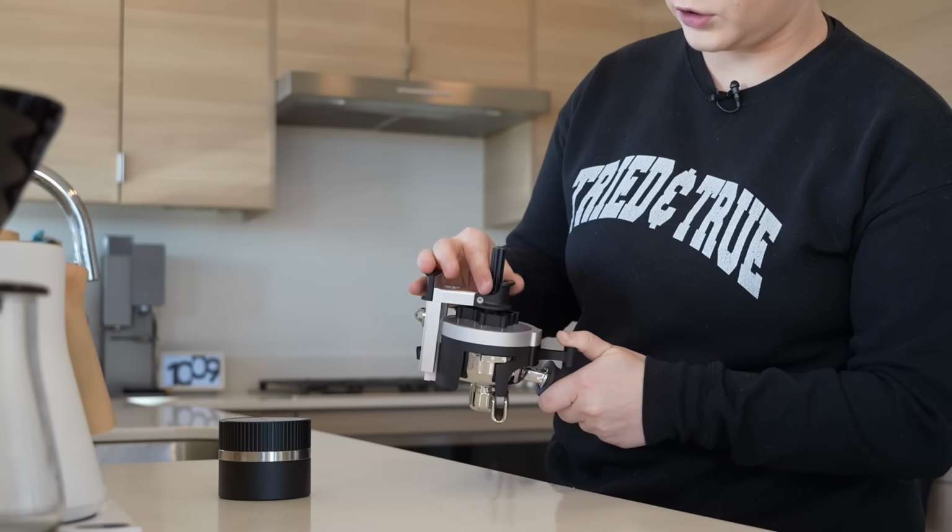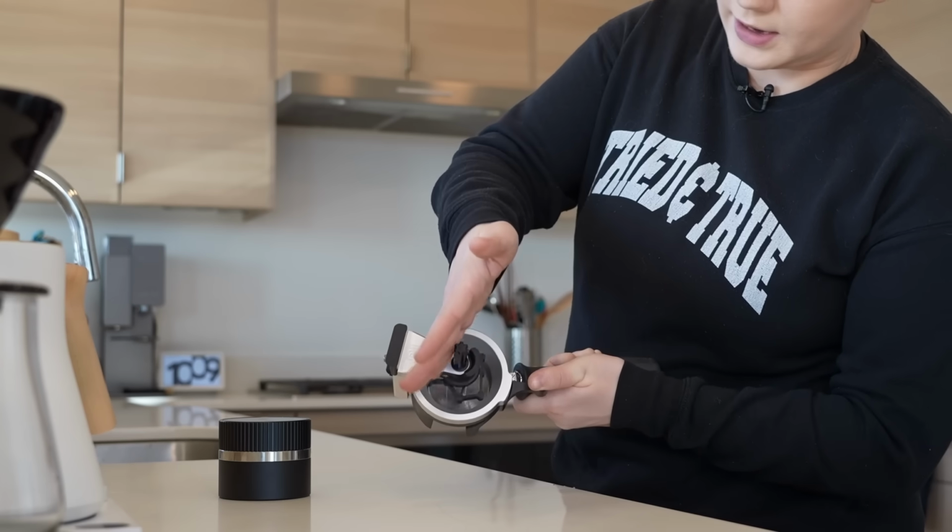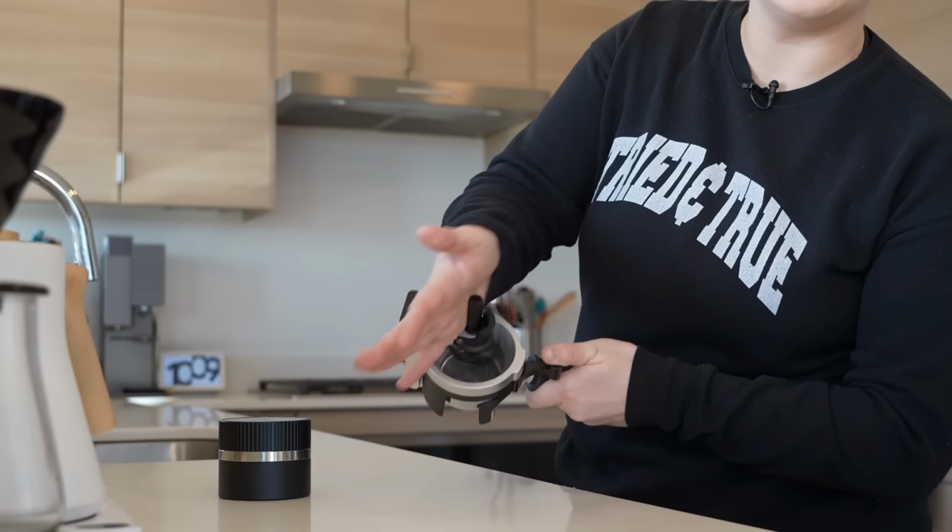And inside, we'll actually do this from above. Inside, you'll see all those needles rotate. What this action is doing is distributing that coffee evenly, breaking up clumps, but it's doing it in a manner that you don't have to do manually. It's just a couple rotations, you're good to go.